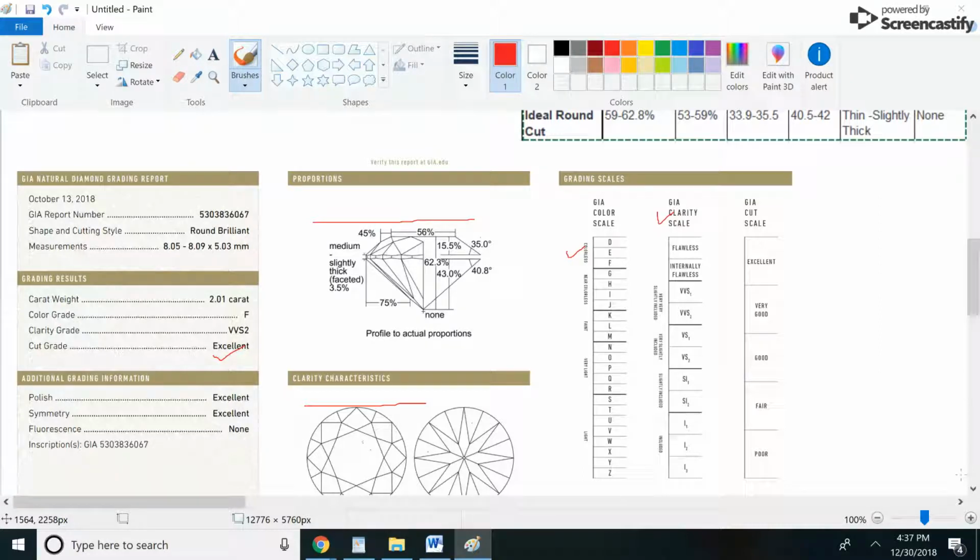But in terms of the cut, this area right here is the table, which is 56 table, right? And this would be the depth. This is the crown, and this is the pavilion angle. And then here you also have the girdle, which for this one is really great. It's medium to slightly thick, 33.5%. So medium to slightly thick is an excellent girdle, and then no culet, which is excellent, right?